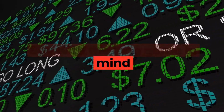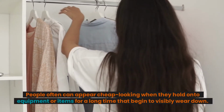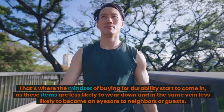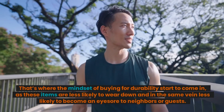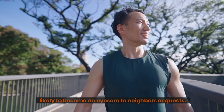Buy with the long game in mind. People often can appear cheap looking when they hold on to equipment or items for a long time that begin to visibly wear down. That's where the mindset of buying for durability starts to come in, as these items are less likely to wear down and in the same vein less likely to become an eyesore to neighbors or guests.